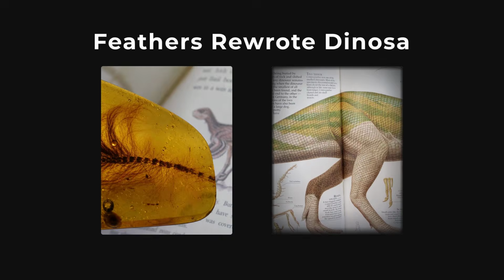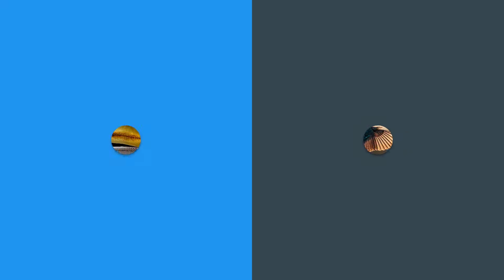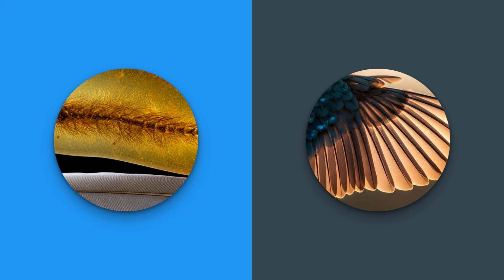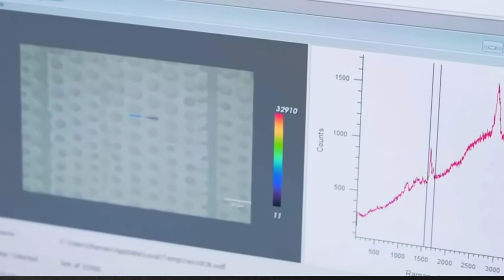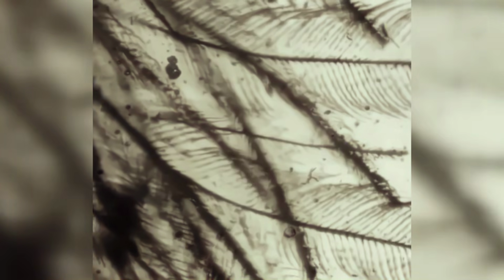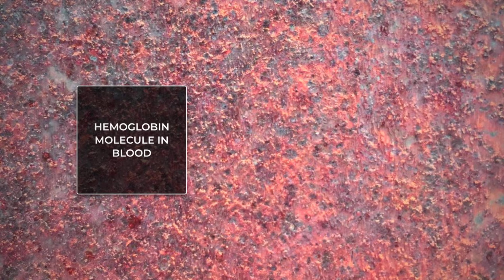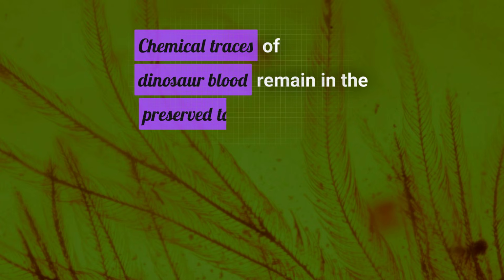The feathers themselves rewrote what we thought dinosaur feathers looked like. Soft, open, almost fur-like, without the tight zip of a modern flight feather. But that's not the detail that lingers. When the team analyzed the tissue, they found traces of ferrous iron. That iron is a decomposition product. It's what's left behind when the hemoglobin in blood breaks down. In plain terms, there are the chemical remains of this dinosaur's blood still inside its own tail.